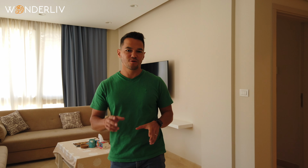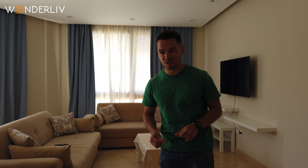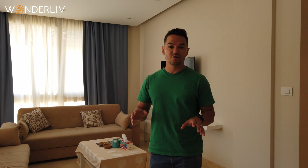Wanted to show you what an apartment looks like in Gouna in Egypt. We found this apartment on Airbnb for about $90 per night. You can obviously get a discount for long-term stays, but we compared to some hotels in the area and it seemed like a good deal. As you can see, it's a fairly new apartment in a very nice subdivision.